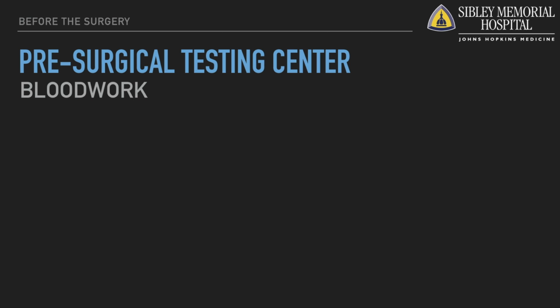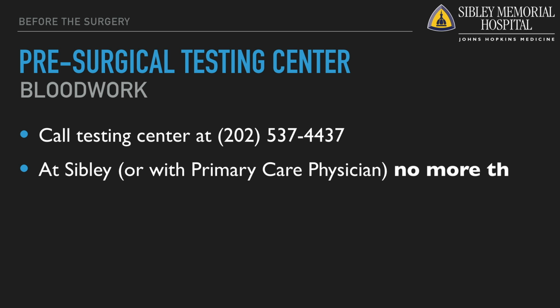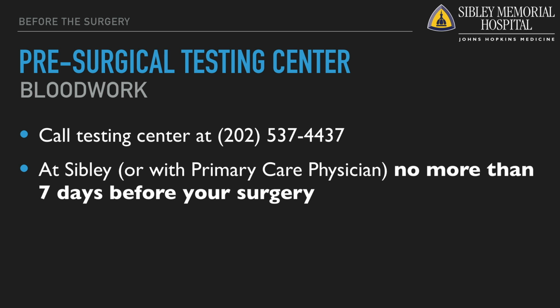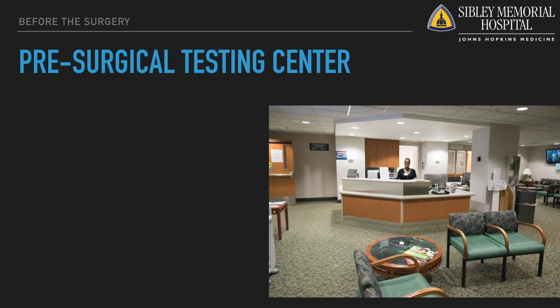If you don't have an appointment for blood work, please call 202-537-4437 to schedule an appointment with pre-surgical testing. You can also do this with your primary care physician during that pre-surgical visit, but it must be completed and we must receive it 5 to 7 days before your surgery. The only exception that has to be completed at Sibley is a type and screen of your blood. Please make sure that this blood work is completed at Sibley 5 to 7 days prior to surgery.